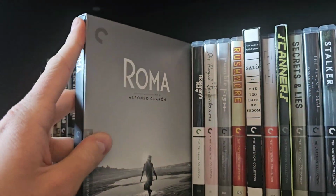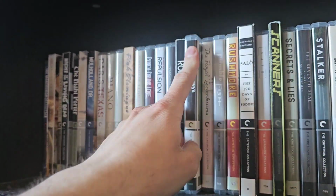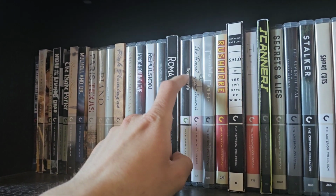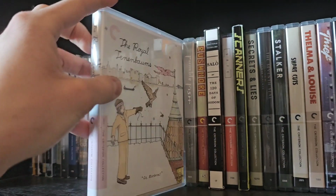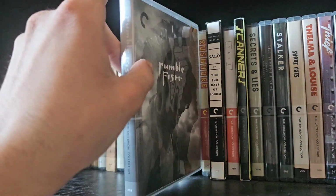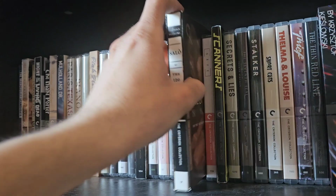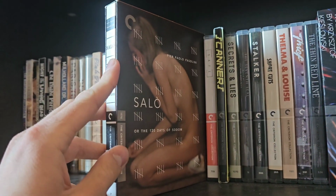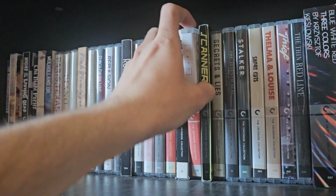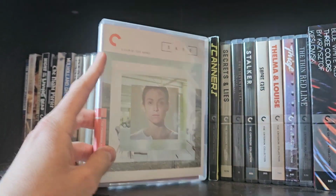Anyways, Roma, Rosemary's Baby, which is out of print. This Criterion in particular is out of print. The Royal Tenenbaums, Rumble Fish, great movie. Rushmore, Salò, or the 120 Days of Sodom. That's a pretty messed up movie. Safe, which I actually just picked up yesterday. Haven't seen it yet.